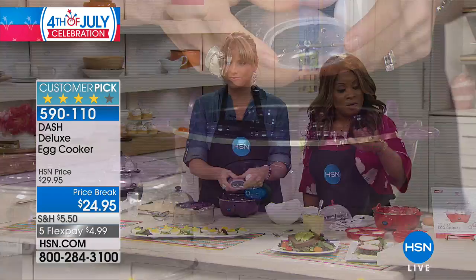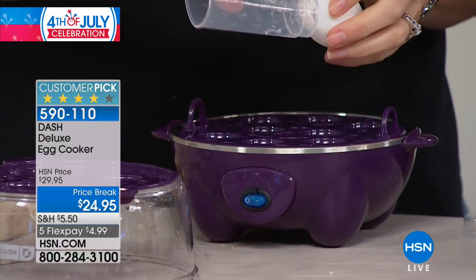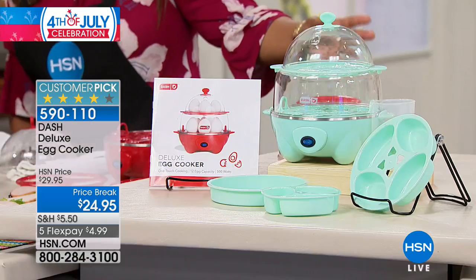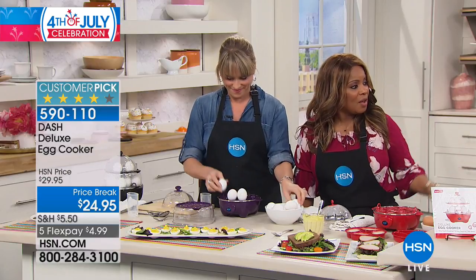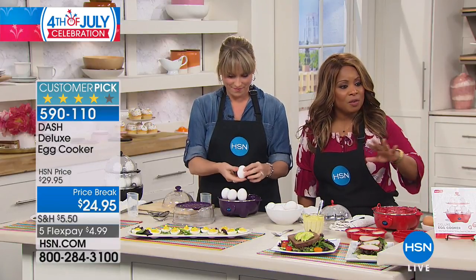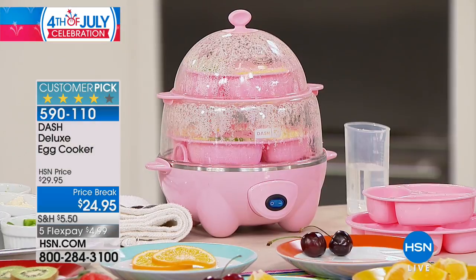Choose the colors that you love. We've got a red. We've got a pretty mint. There's a really gorgeous yellow that's great for summer. These are all new colors. And there's also a pretty pink all the way down on the other end. So we've got a variety of different colors. You've got the Dash little cookbook here.